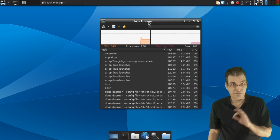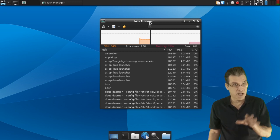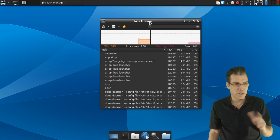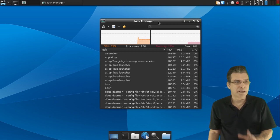and I imagine once it's all GTK3, I could probably surmise that it'll have Wayland support as well, if I'm not mistaken. I think GTK3 has Wayland support, and that will put Xfce in Wayland support. Somebody correct me if I'm wrong on that. I could be wrong there.